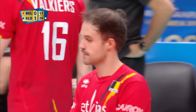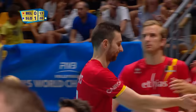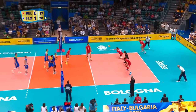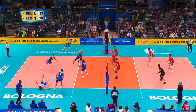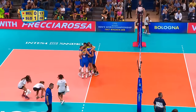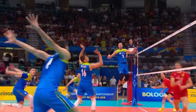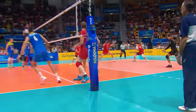Dulster's come in, placing Valkers. New pair of hands in for Belgium. Somehow that stays in play. Not any longer though, Gasparini to the baseline. Lovely arm swing up and then through the ball. Hardly any spin on it, comfortably in.